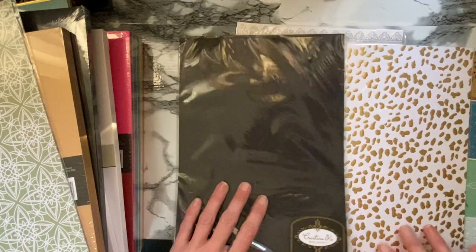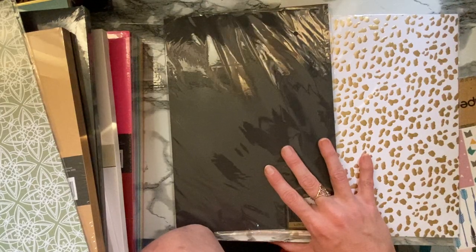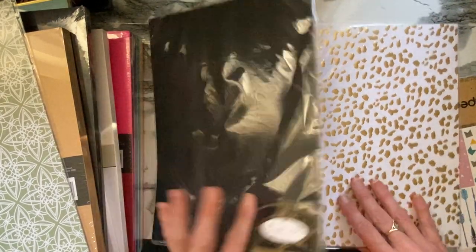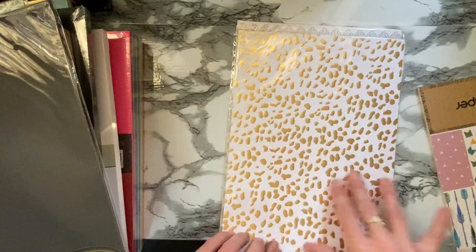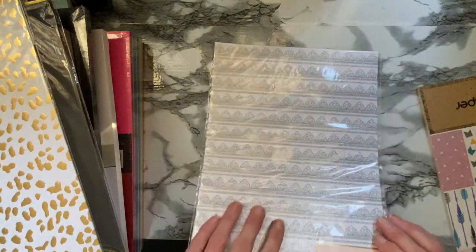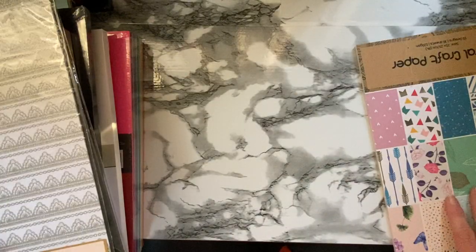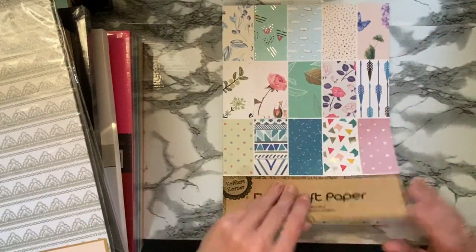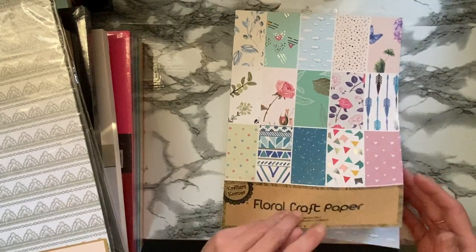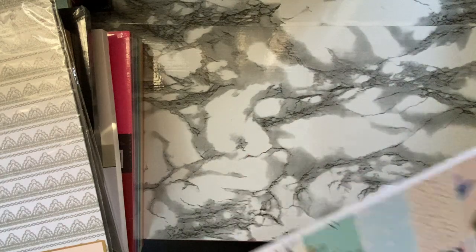These were all at Officeworks too. Like I said, pretty much all of the wedding invitation stuff was on clearance. So I was like, okay. So this is luxury linen black cardstock. And then this is gold embossed cardstock. And this is silver lacy cardstock. So these are all Christina Re luxury designer paper. And then this, I don't know, it was probably at a cheap shop and it was shiny. I went, okay, so I grabbed me some of that. Shiny. Woo, shiny.